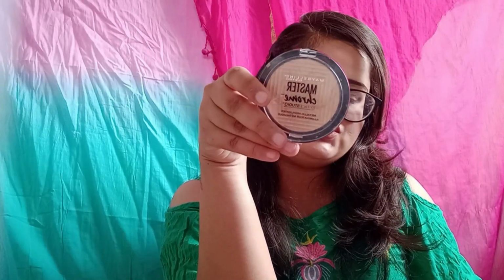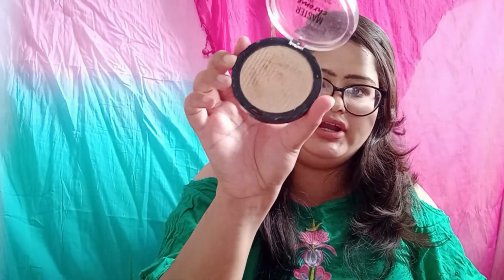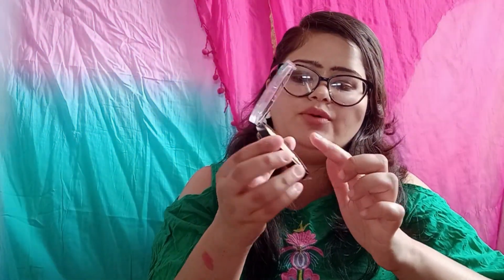Yeah, next we'll go on to this one. This is the Master Chrome Highlighter by Maybelline. This is a really amazing metallic shade. I really love this. So I'm going to show you on my hand.